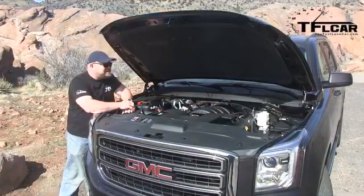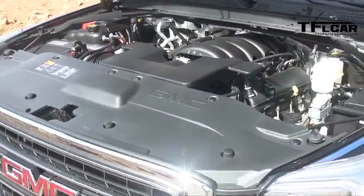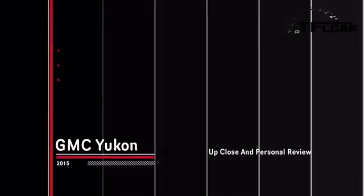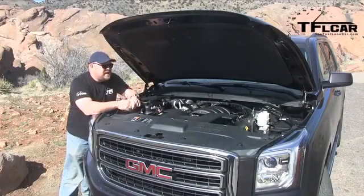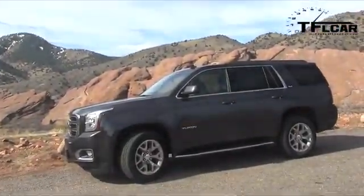What you're looking at here is a 5.3 liter V8. It puts out 355 horsepower and 383 pound-feet of torque, and it's fed through a 6-speed automatic transmission. Now, this system is hooked up to a 4-wheel drive, which actually works pretty good. We did take it off-road, and there is an automatic locking rear diff. So that's all fine and dandy.